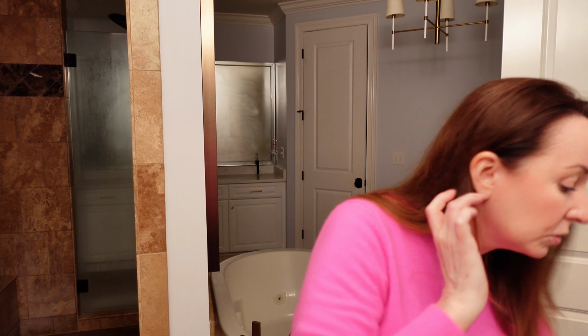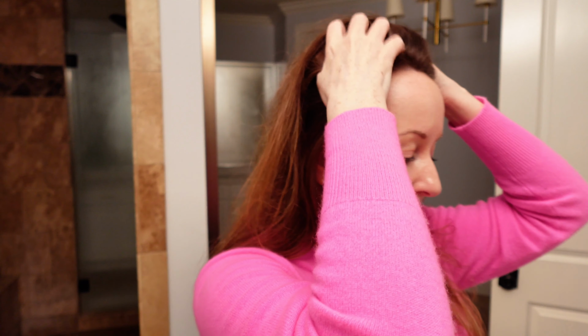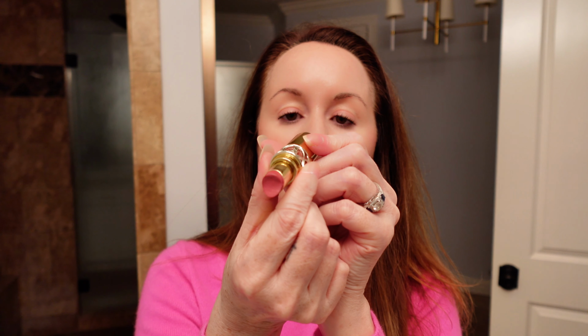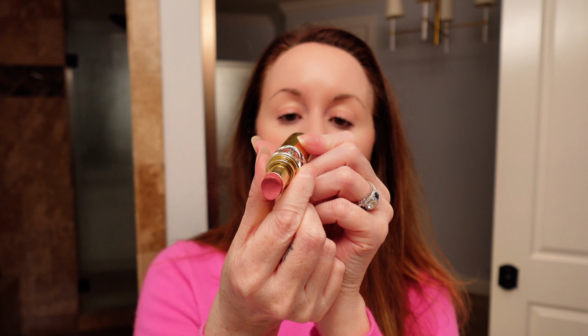All right, let's see. What of the many lipsticks am I going to put on today? May put on this YSL. It is the Rouge Volupte Shine in color, goodness, I do not see a color on here. That's weird. I'm sure there is one somewhere. I just don't see it. These are extremely moisturizing.